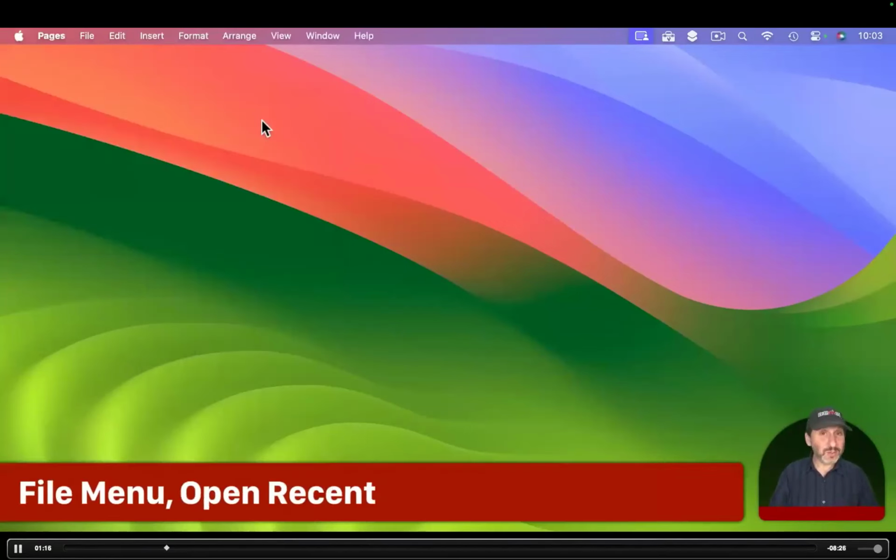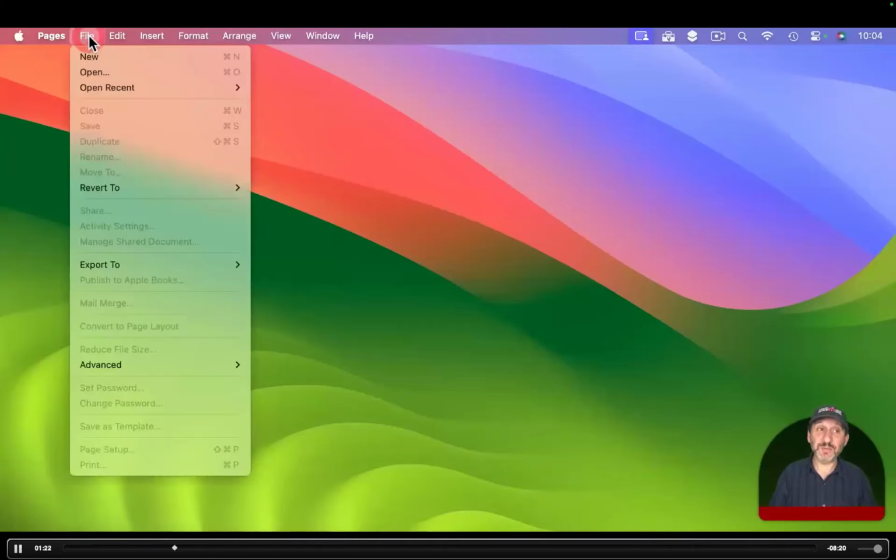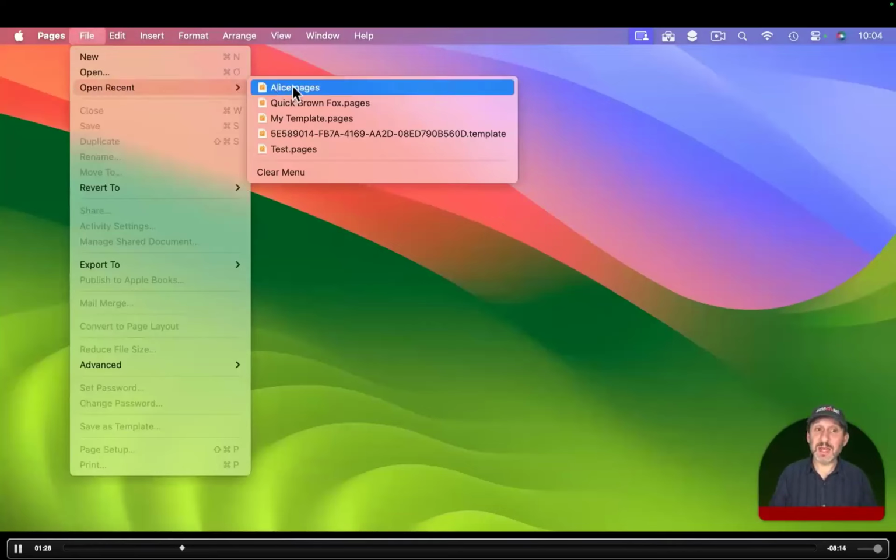You'll also find recent items if you go to the File menu in almost any application. So for instance, here in Pages, if I go to File, I could certainly go to Open and then find the file I want. But just underneath Open is Open Recent. And here I'm going to see a list of files. These are the most recently accessed files in Pages. So chances are the one I want to work on next is one of these files. And I don't have to use the Open dialog at all. I can just select it from here.